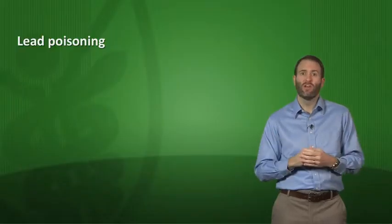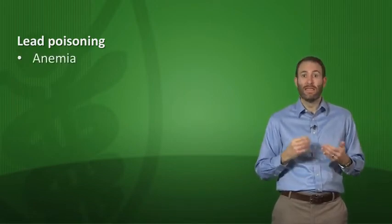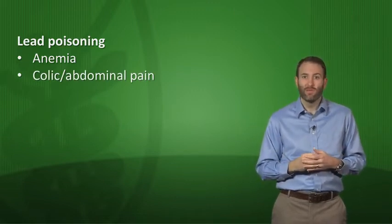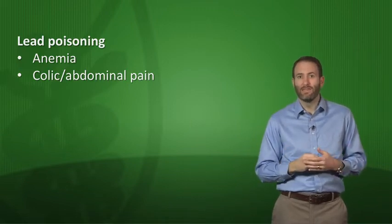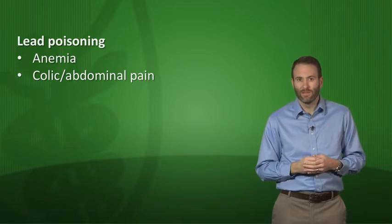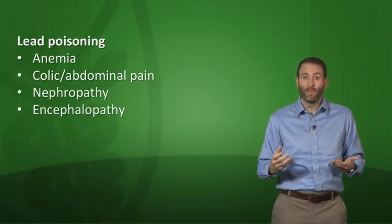Now, severe lead toxicity can also cause decreased hemoglobin synthesis that can result in anemia. You can get kind of colicky abdominal pain, and the mechanism here is that lead inhibits ferrochelatase and ALA dehydratase, which leads to decreased hemoglobin synthesis. And then lead can also cause neuropathy, encephalopathy, and then even death.